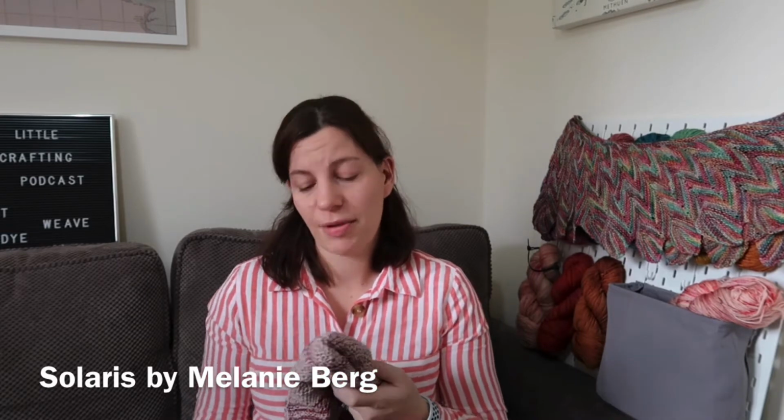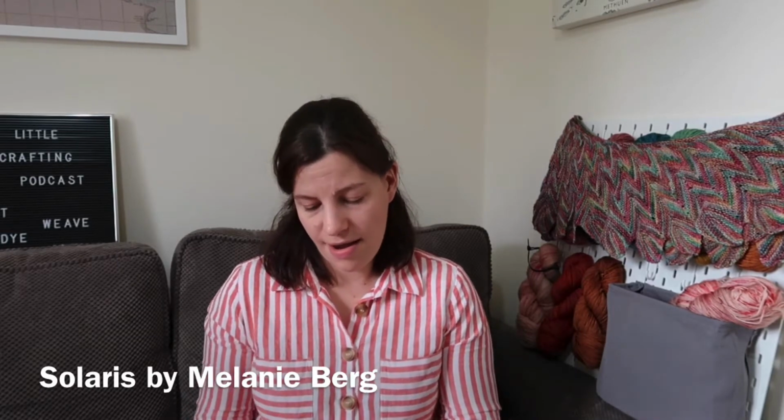I also need to be sure about the colours I'm using, so actually maybe as an action what I'm going to do is go through my stash again, see if I can find something that maybe suits it better, even if it's a large skein that I can use a little bit of, and then I'll actually feel motivated to carry on.